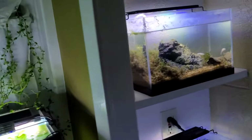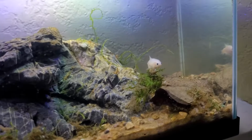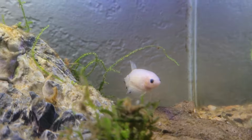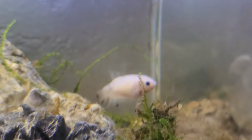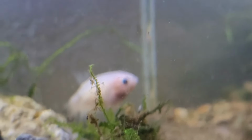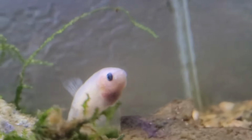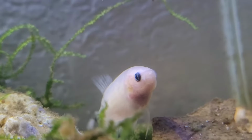Moving on to another betta tank. Another top betta. It's almost an albino. It's just a tad bit of color. I'm going to try to breed her shortly. She's bustling with eggs.